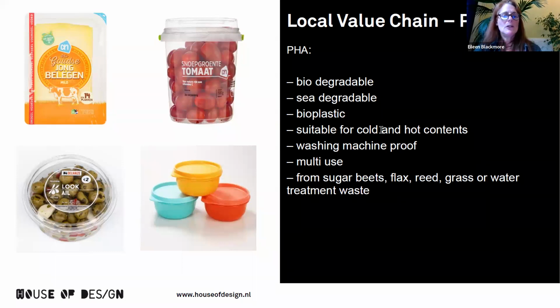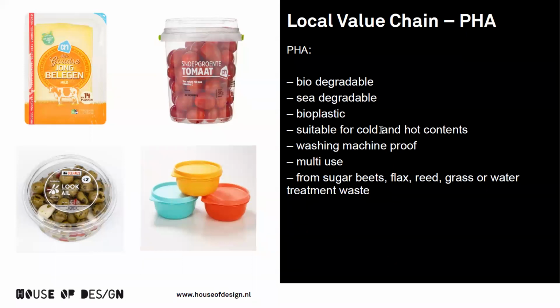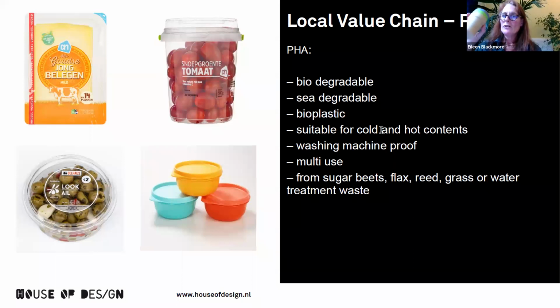to see how we can create little containers to do shopping without packaging. Because if this goes overboard, unfortunately, it will blow from your boat. It will biodegrade, but it's also suitable for your washing machine. And what we are looking at is the waste streams from the sugar beets, but also from the flax or the reed. And in a previous North Sea project called Biocas, we already created the festival cup.